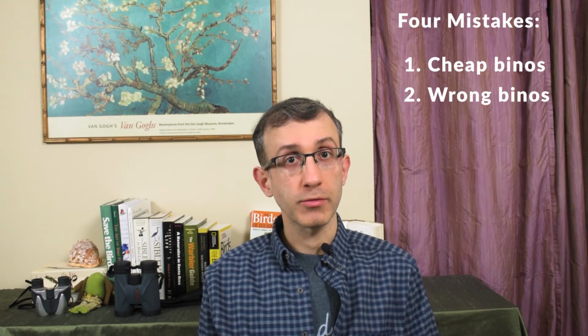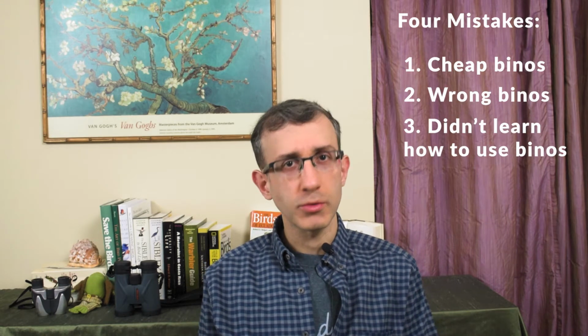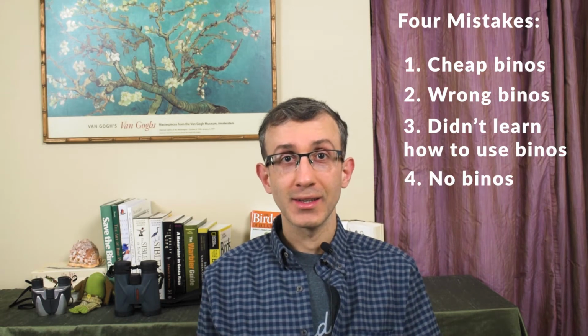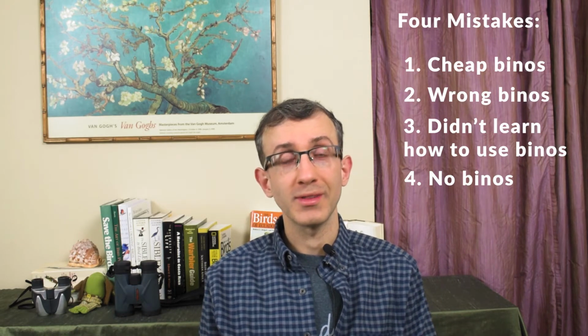Some have cheap, low-quality binoculars through which they can't see much of anything, while others use nice binoculars that are not appropriate for birding. Yet others have the right kind of binocular but don't know how to use it. And finally, some have no tools for magnification with them at all and are just trying to bird with the naked eye. Now, if you do not currently have a birding binocular that works well for you, these are the top 10 tips that I would keep in mind if I had to find a new one today.